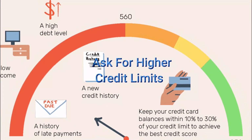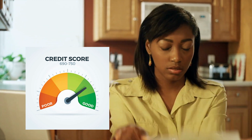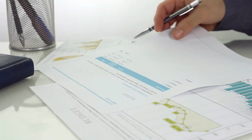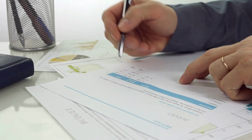Number 2, ask for higher credit limits. Having a higher credit limit can also help to improve your credit score, as it can improve your credit utilization rate. However, be careful not to spend more just because you have a higher limit. You can request a credit limit increase from your credit card issuer, but they may perform a hard credit inquiry, which can temporarily lower your credit score.